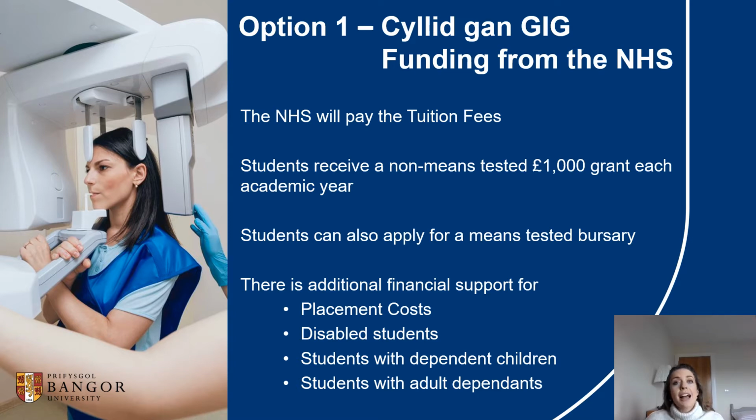So we're going to be looking at funding from the NHS in Wales. So in this case, the NHS pays all of your tuition fees. So there are no tuition fees for you to pay. So the NHS covers all of the tuition fees to study nursing, midwifery or radiography at Bangor, or of course at our Wrexham campus as well.